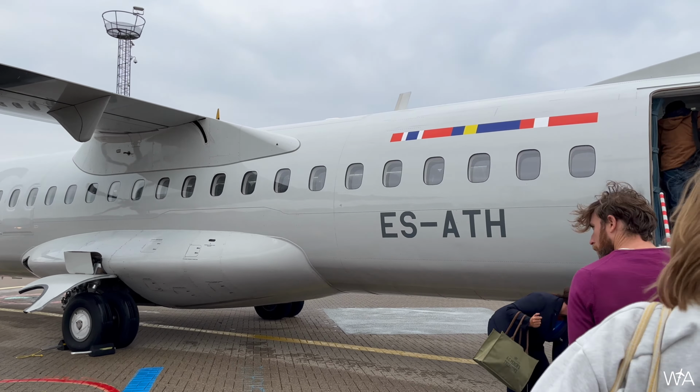Surprisingly, however, for such a small plane, the overhead bins were able to accommodate lots of carry-on luggage, even fitting standard-size rollerboard bags without issue.